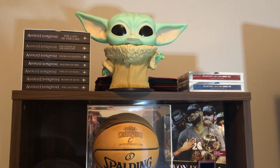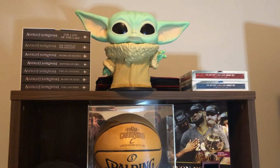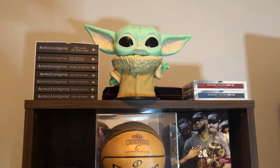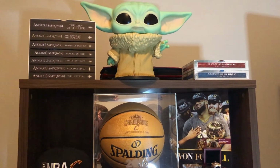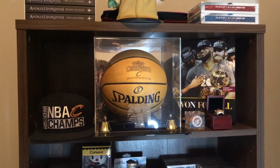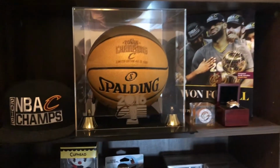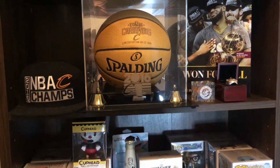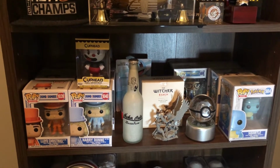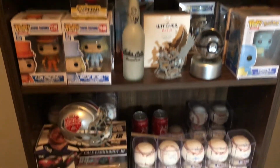Also, before we get into the Market Movers app, I wanted to show off some of the stuff I have in this display I usually have behind me. So it's a Baby Yoda bobblehead, some Witcher books. There's a Cavaliers championship hat, a golden ball that's limited out of 1,500, a piece of the court, a replica ring. There's Dumb and Dumber. There's some video game stuff if you guys like Cuphead or Fallout, Witcher, Pokemon.